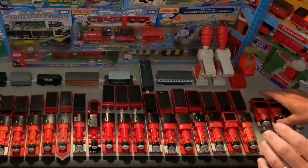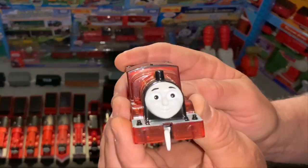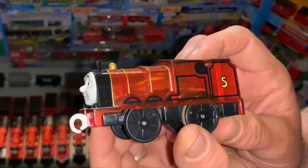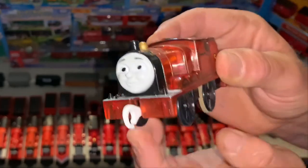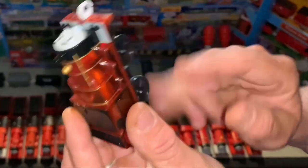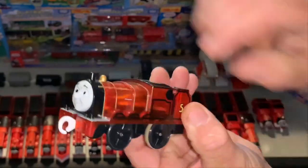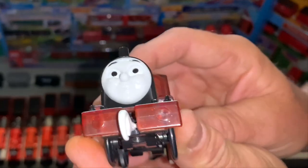And this is the latest 2020 Clear James from the 75th anniversary set. And he's in Takoro style too, but I put the bell in from the other one, so it should ring. These are lots of fun. Add a little extra sound to your runs.